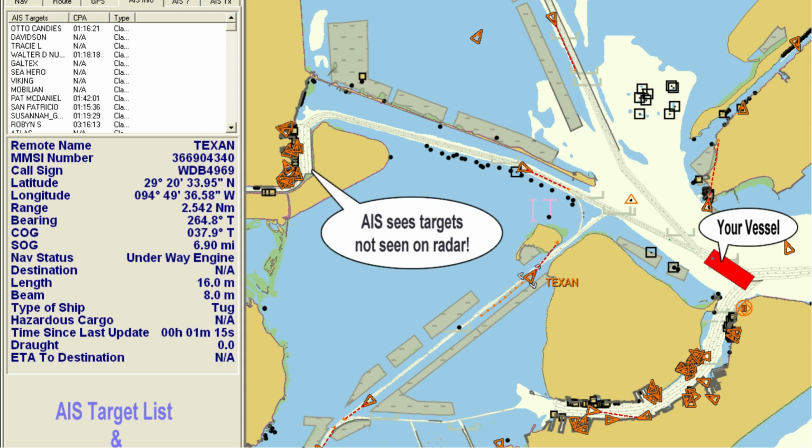On the left we will see the data that is displayed on your screen when selecting a particular vessel's icon. It provides the name of the vessel, in this case Texan, its MMSI number, its call sign, its latitude and longitude, the range, in this case 2.542 nautical miles, its bearing, its course over ground, speed over ground, its navigation status, underway using an engine, its destination, the length of the vessel, the beam of the vessel, the type of ship or vessel, whether it has hazardous cargo, and the time since the last update, and the vessel's draft and ETA.